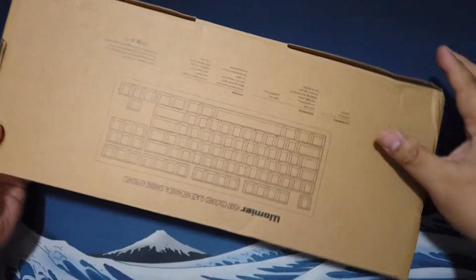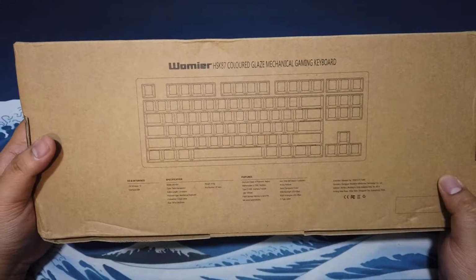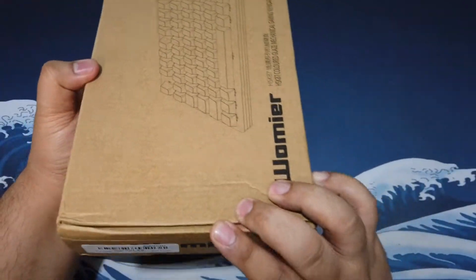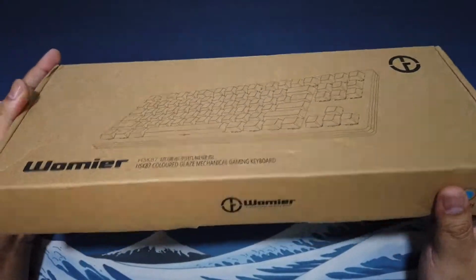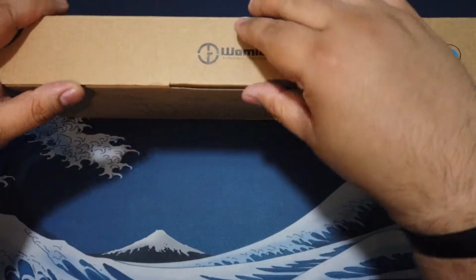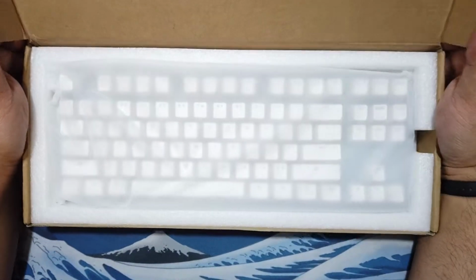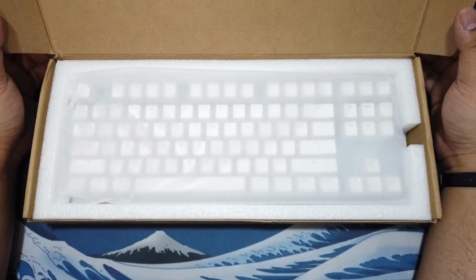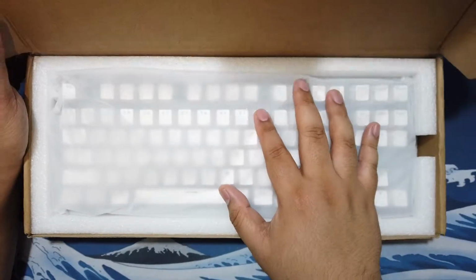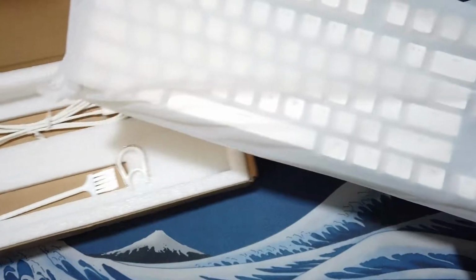All right, so let's get it on. As you can see here, Womier K87 colored glazed mechanical gaming keyboard. We got some information here, features and stuff like that. We got a cool looking brown box, Womier brand. You can see my switches are blue, but I actually like these blue switches. They're not super loud. And here we go. Dang, check that out. My camera is having a hard time with the brightness of this keyboard. Yeah, so this is a nice looking package already. Let's get the keyboard out of the box.